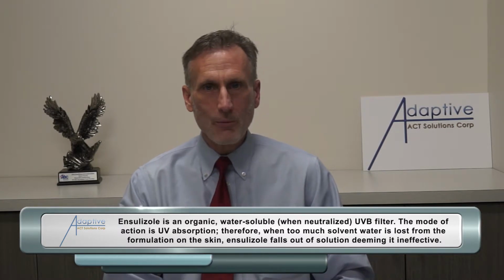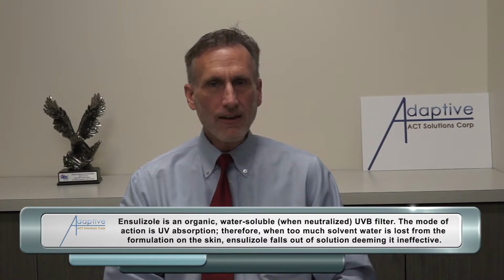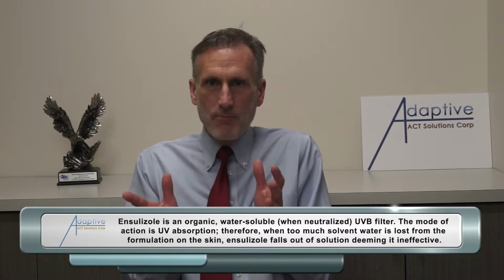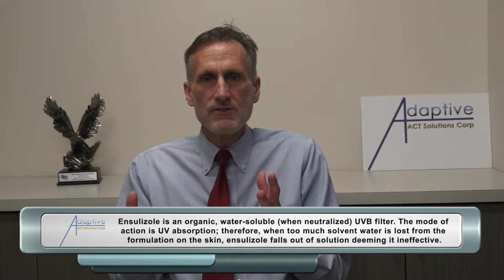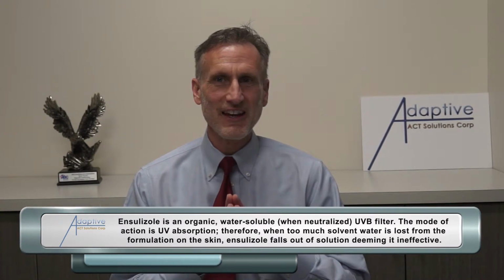effective UVB absorber. It's largely been neglected, likely because of a phenomenon that we've come to understand as we're looking at active delivery of water-soluble materials. What happens is that when the formulation is applied to the skin, the water evaporates and the material comes out of solution before it gets diffused to the skin.